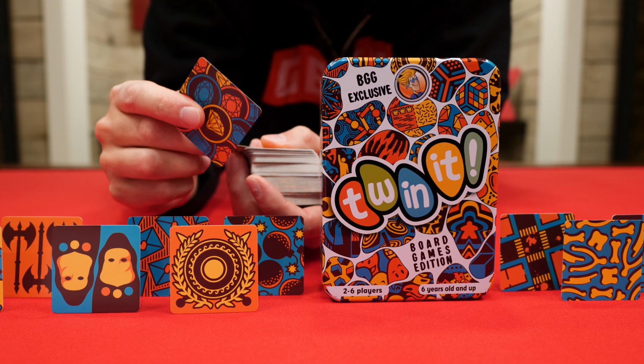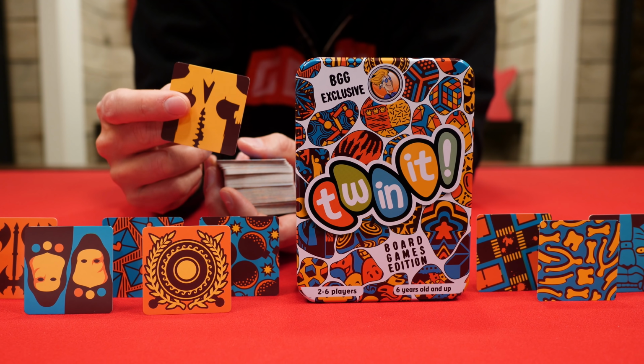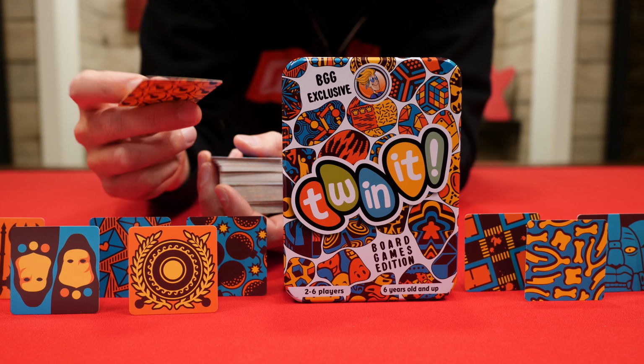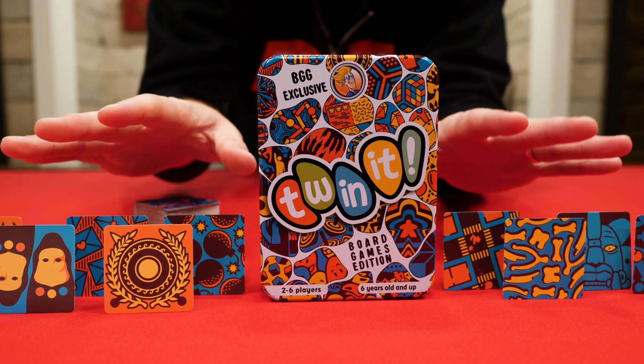But okay then, from components for games to a game itself, next up we have this BGG exclusive, a board game edition of the game Twin It. The rules to the game are very simple. This giant stack of double-sided cards are divided evenly among the players, and then you take turns flipping a card from your stack face up and placing it somewhere on the table. And you'll keep doing this around and around. But there are duplicates of the cards, sometimes even 3 of a kind. And as soon as someone sees a match, they claim it by being the first to touch the matching sets.